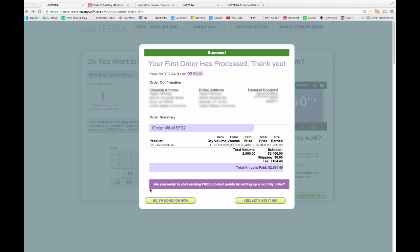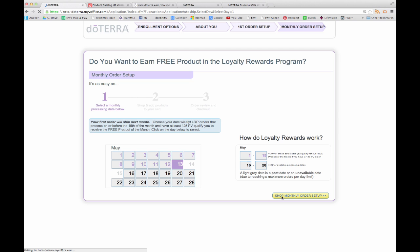And at the bottom, it will ask, are you ready to start earning free product points by setting up a monthly order? And you can click, no, I'm done for now, if you want to put that off till later. But it's a lot easier to just set it up now. So if you would like to set that up, if you ordered a fast track kit, you for sure want to set that up. Go ahead and click, yes, let's set it up.